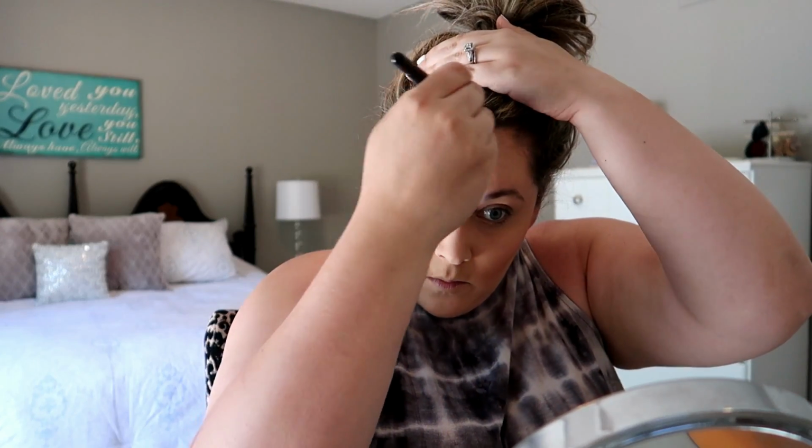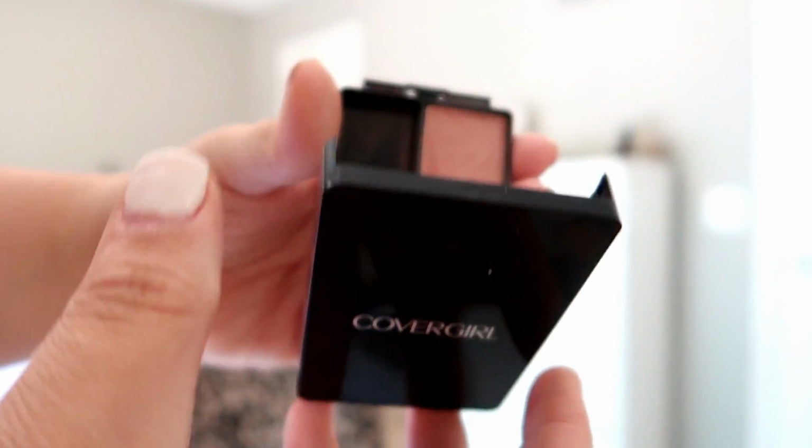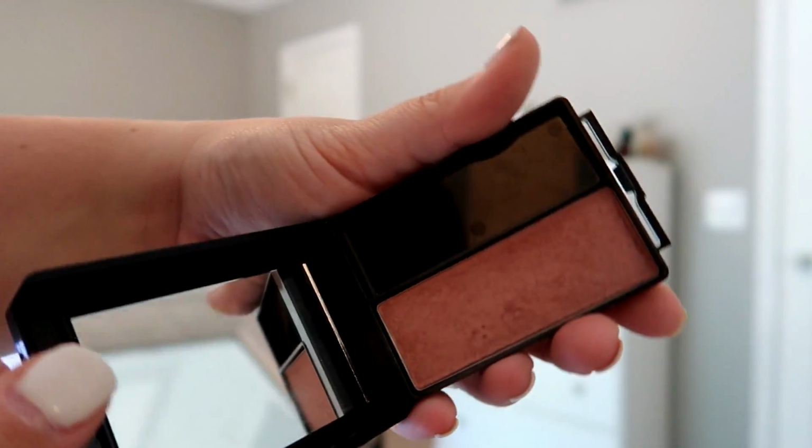I also like to make sure that I put some bronzer up by my forehead and just blend that out. And then I also like to put bronzer on the sides of my nose just so everything looks nice and bronzed and put together.